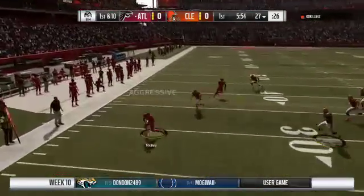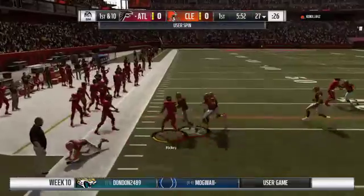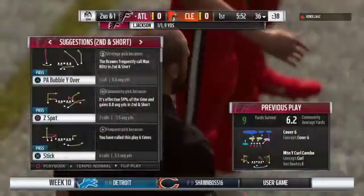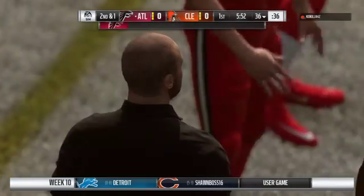They'll throw on first down with Jackson, and he will find Ridley on the left side. Give him 9 there on the first down completion. They've got good playmakers on the offensive side of the ball.